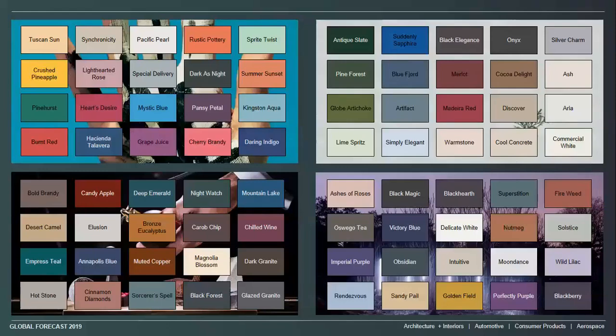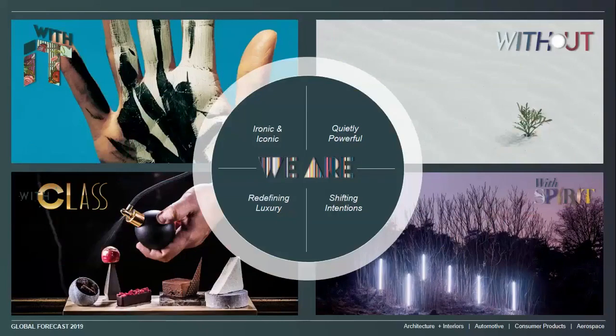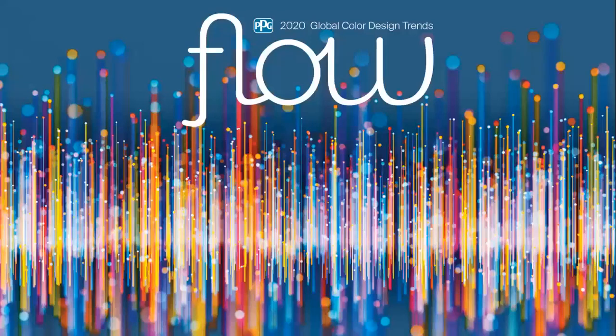So this is where we are in 2019, and now I'm very excited to show you where we are moving for 2020. So this is the overall theme of it. We call it flow. And as we go through, you'll see there are different reasons for why it was chosen. And drum roll, I feel like we need a drum roll.